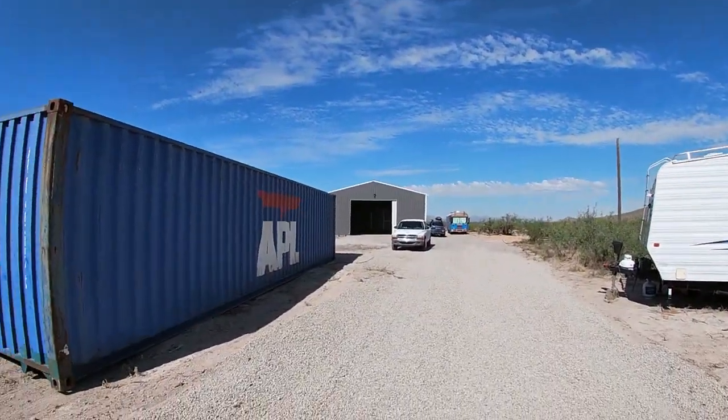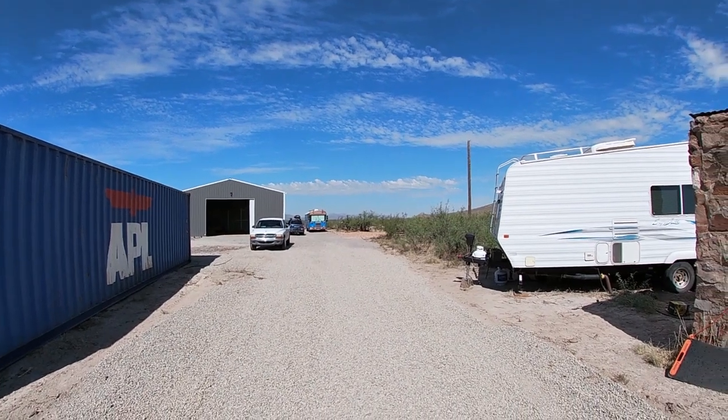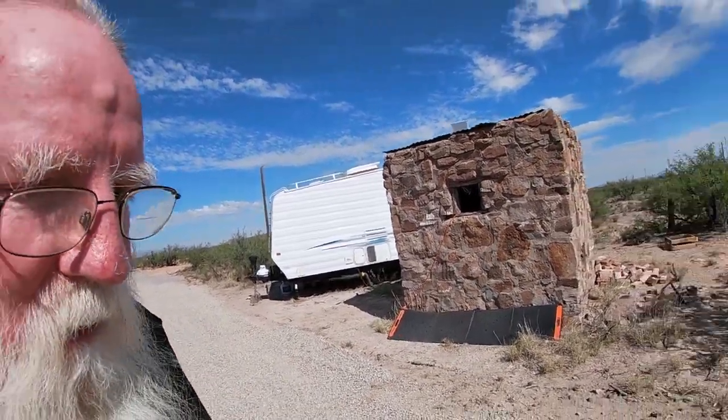Well, as I build things like the shop and gravel a nice driveway and an area over there that I'm setting up as a camping spot, with people coming in to do work on their rigs, it's become really apparent that the cows that free range around here need to be fenced out of this area. Not a big area. I mean, I got 40 acres.